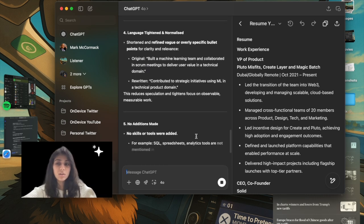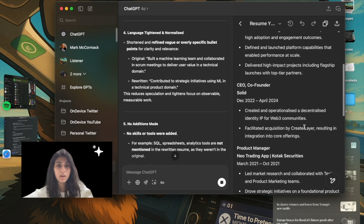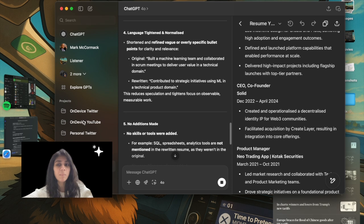So once you're done, you can take this content and obviously you want to edit it. You don't want to blindly put it in the PDF, but then you just want to take this content and copy and paste it back into your CV, download the PDF and apply for the job.